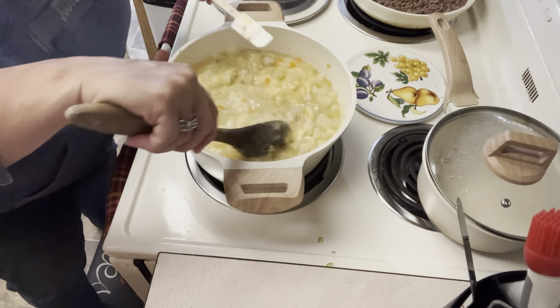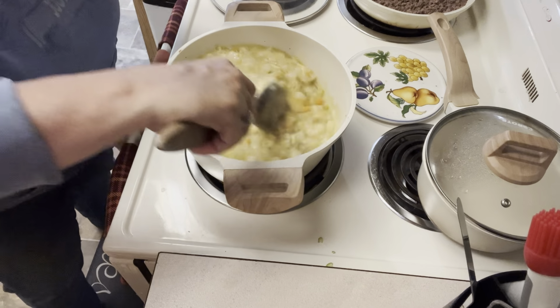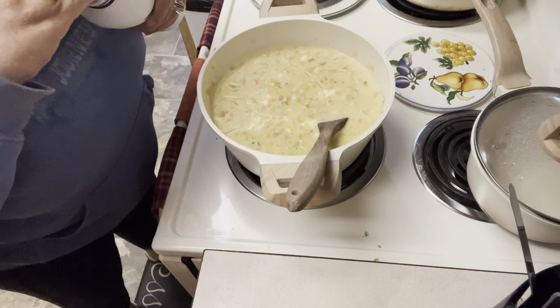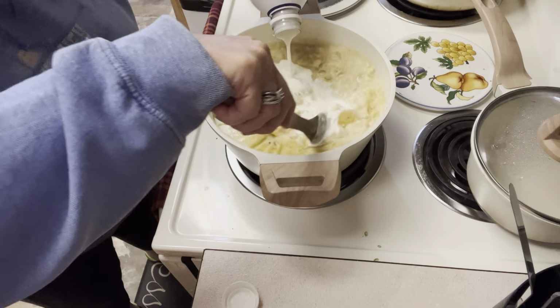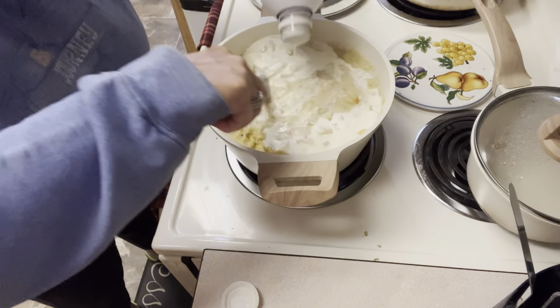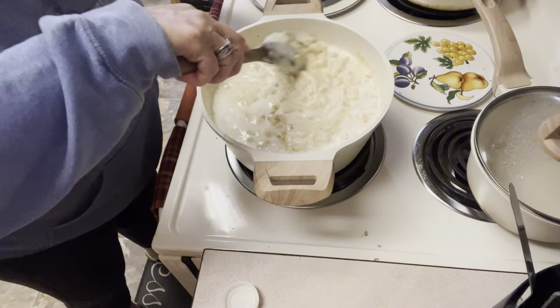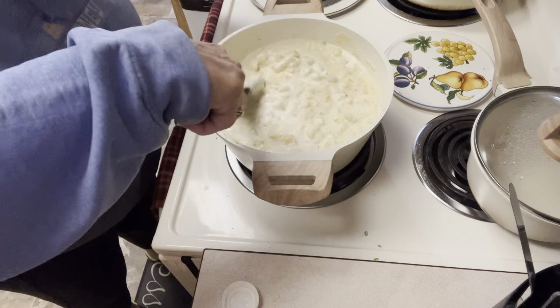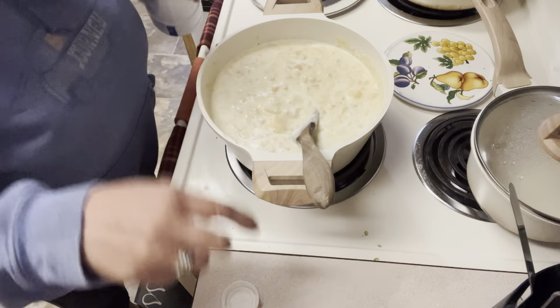So we're just going to put our lid back on, and we're going to let this just hang out on the stove on really low heat and let everything come together. All right, friends, we're going to put in some heavy cream. This is just going to give us that rich, I think that should be enough heavy cream. I had another container out here if I needed a little bit more, but I think we're gonna be good.